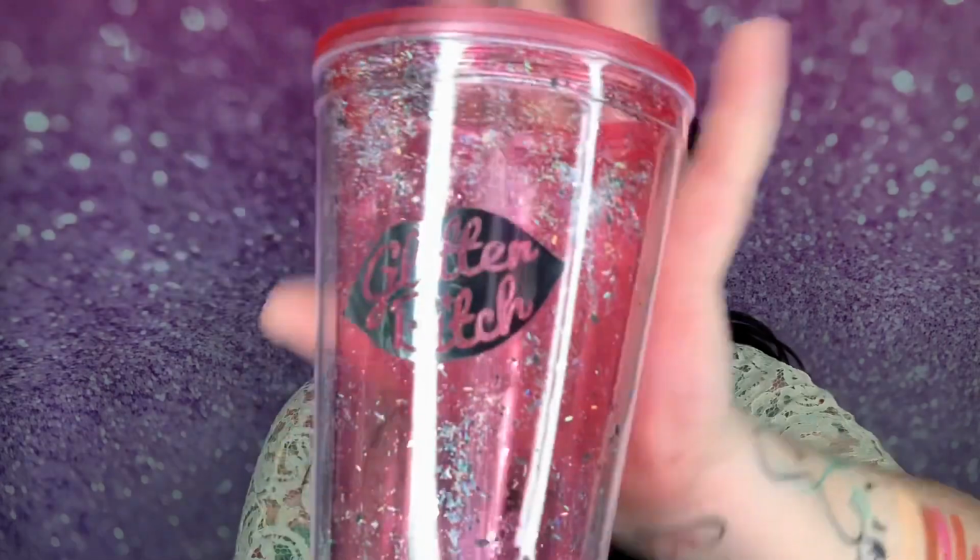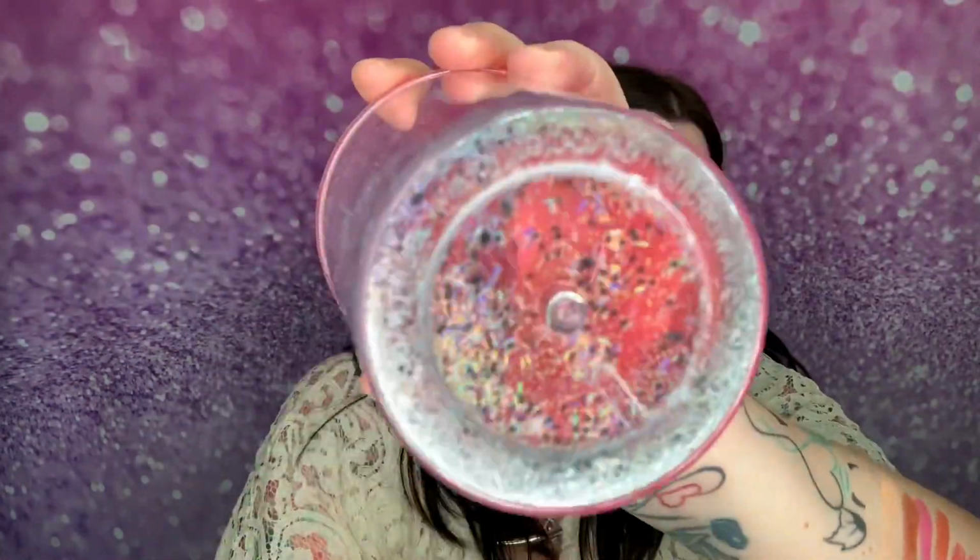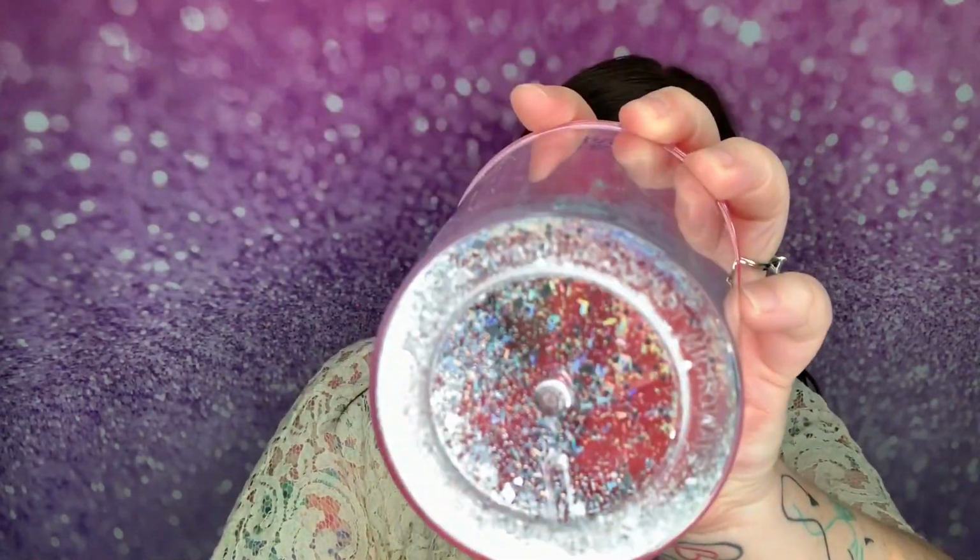Is there a straw somewhere in here? Yes, here is a straw. It says Glitter Bitch right there, and it has glitter, so you can kind of see. Let me set the lid down.